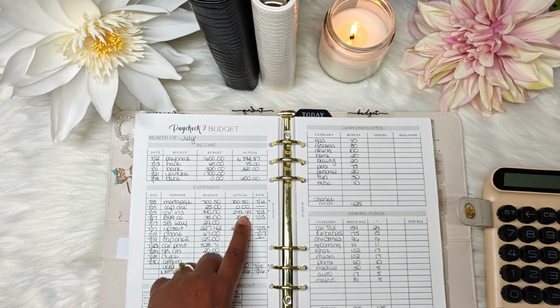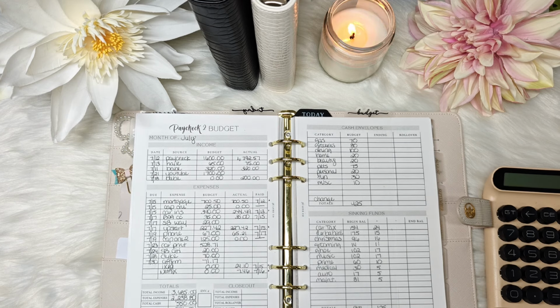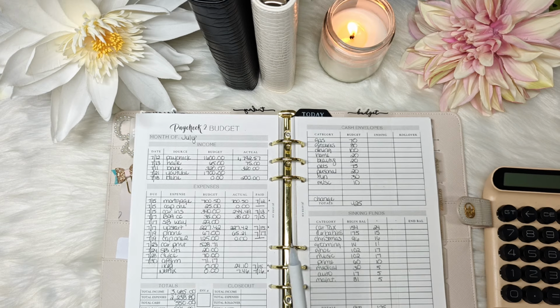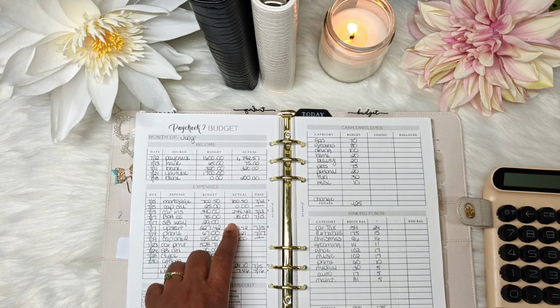My car insurance, y'all, I did call. I think I mentioned I had an accident fall off in June. So I called just to see if I could get a lower rate, and I saved $100 by calling. So definitely shop your home insurance and your car insurance rates. I was paying $340, which is what I budgeted. I did make the first payment. It's $245 now, so it's $244.49. I'm excited about that. Saving $100, that can go towards debt.